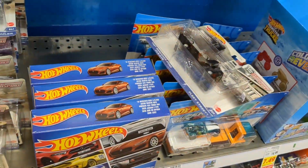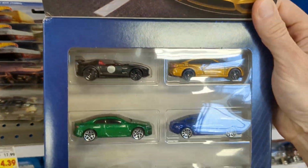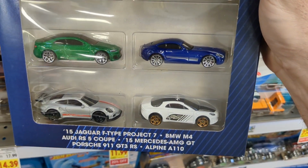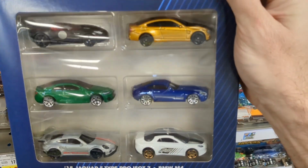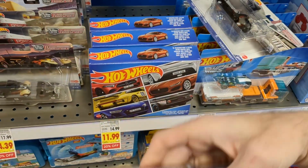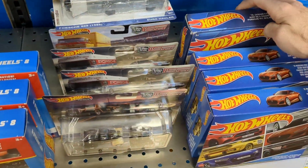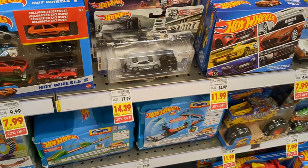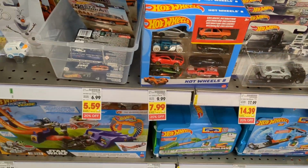This one here is last year's set, and to be honest with you, I wasn't super crazy about that as well, but I think last year's set is actually better than this one as far as the cars go. Not even car selection, just execution, you know. So take that for what it is. And I will say a lot of this stuff's on sale at Kroger right now, so if you're looking, might be a good time to go check it out.